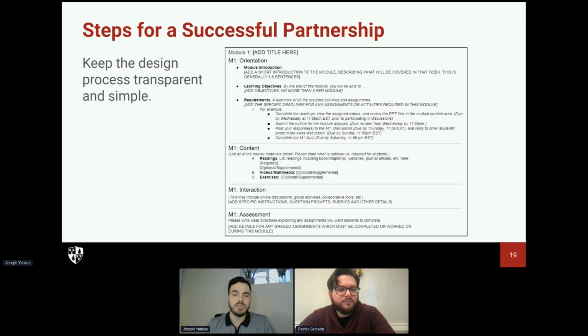And so these are some steps, as I mentioned, that I've sort of conjured up along the way of how to make this partnership work well. One of those steps, of course, is to keep the design process transparent and simple. You may look at this screenshot of this Google Sheet and think, well, that doesn't look simple at all. There's a lot happening there. But in keeping this simple, what we do at the start of the design process is try to separate the technology from the pedagogy and the content design.